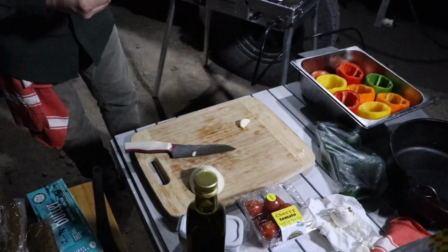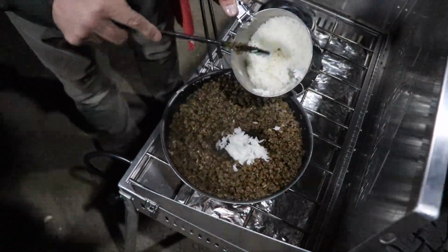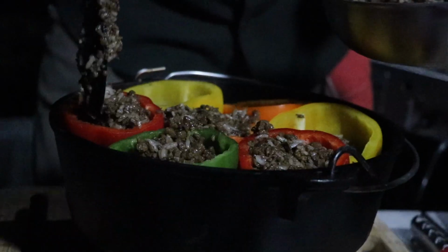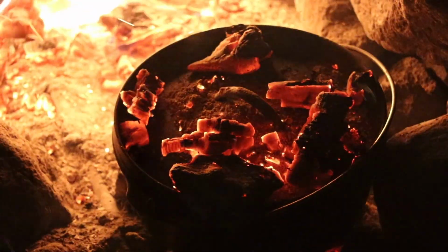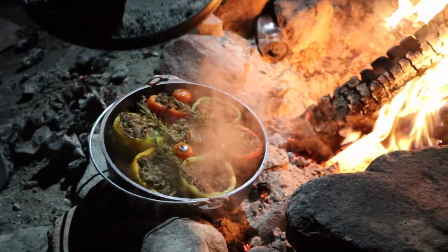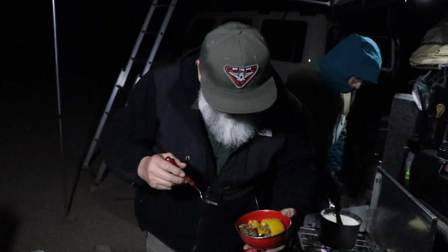It's gotta be good. I love how creative Marco gets with his camp cooking. I would have never thought in a million years to make stuffed bell peppers at camp. But with some simple ingredients, a little preparation, and then cooking them on the campfire in a Dutch oven, these were some of the best stuffed peppers I'd ever had. And oh, by the way, he used soy instead of actual ground beef. I couldn't even tell the difference.